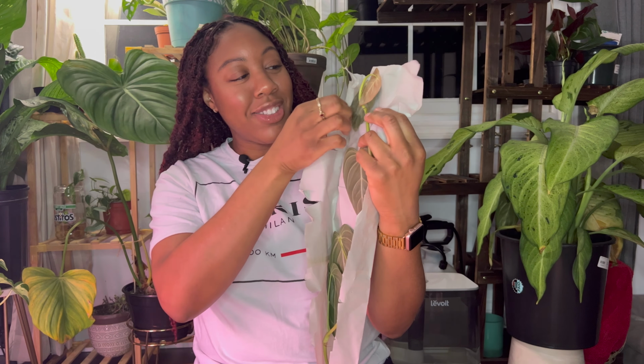It seemed to like it yesterday. I didn't have any browning tips. Again, it's only been 24 hours, but it seemed to like it. So I'm gonna put it right in front of the humidifier and pray for the best.